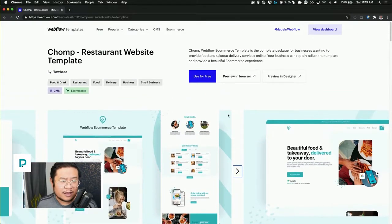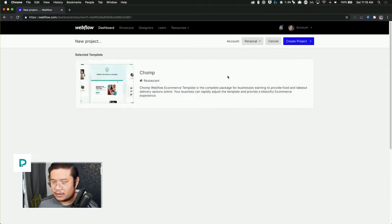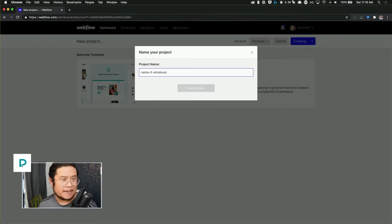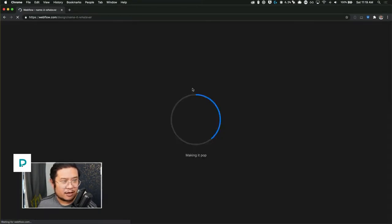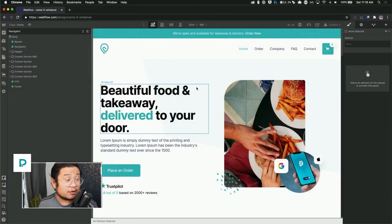Start from here and click on Use for Free. When that happens, you'll get this screen, and click on Create Project. Okay, and you can name your project whatever. And then it'll create the site. And boom, you're ready to start building.